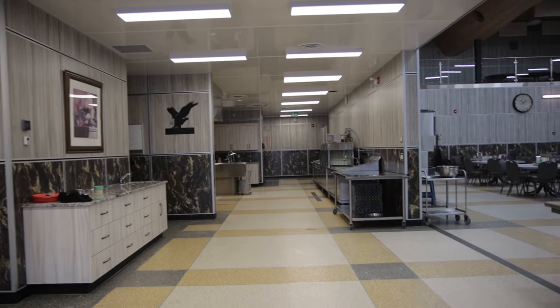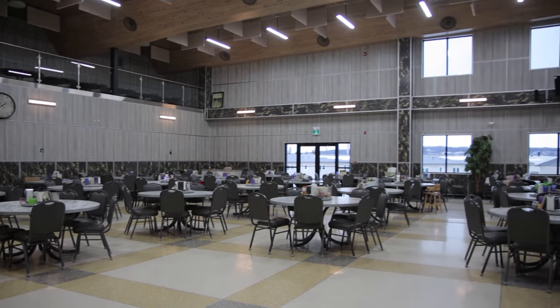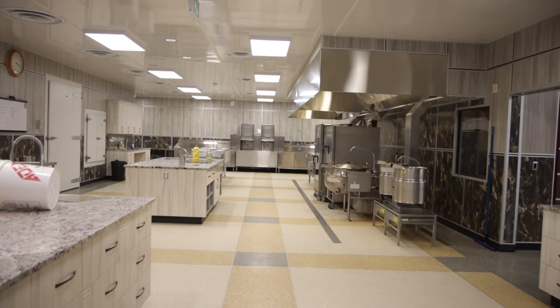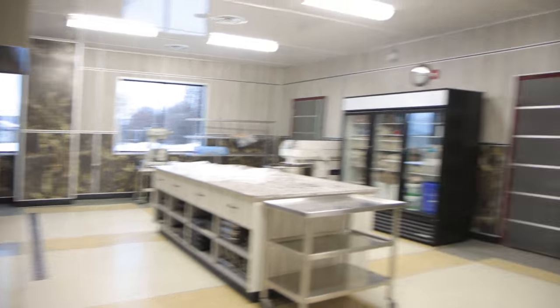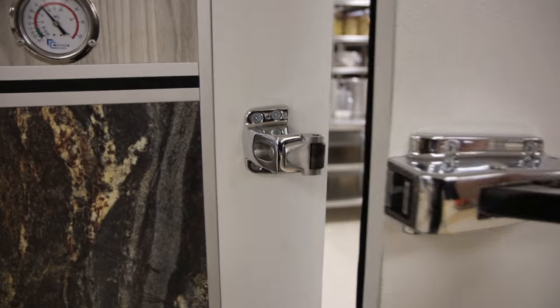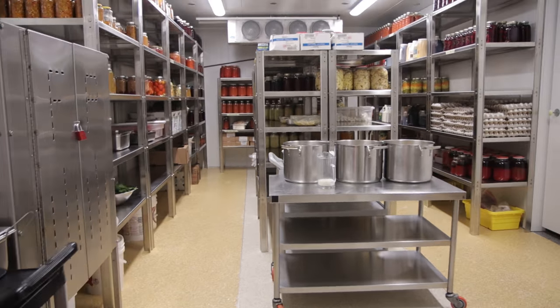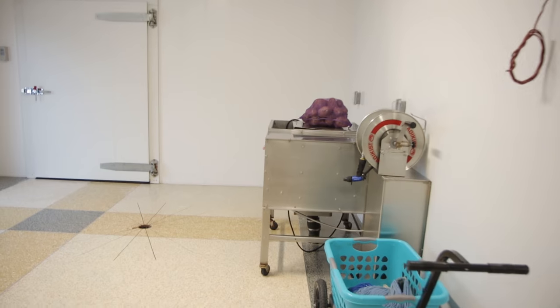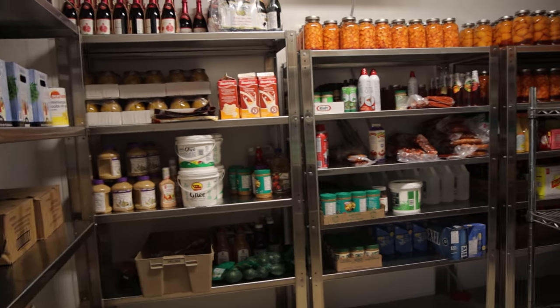Since y'all are gonna be spending the next part of the episode in here with me, I'm gonna give you a crash tour of the place just so that you're not completely lost throughout this video. So this is the entrance. Dining room, dish storage, some of the spice rack, our cooking space, the bakery, baby room slash relaxing room, dishwasher, the fridge, freezer, milk room, second entrance, potato peeling room, and the mop room, the head cook's fridge.